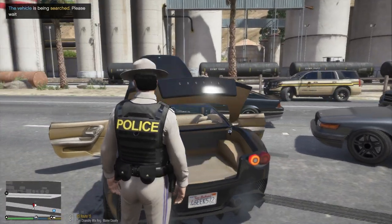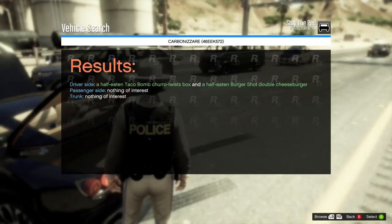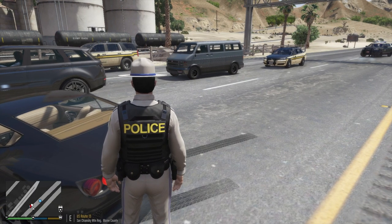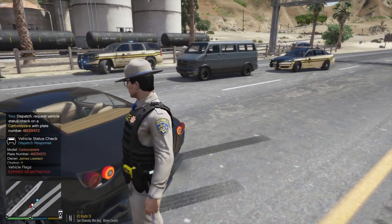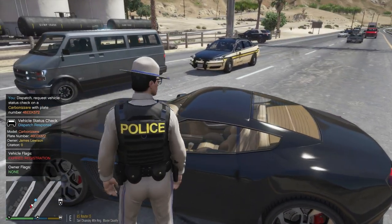I'm gonna go ahead and search this vehicle, run a plate on it. Alright, he had a half-eaten taco bomb and a twisted box, a half-eaten burger shot double cheeseburger on the driver's side. Nothing in the passenger side, nothing in the trunk. Okay, target vehicle license plate 46 Edward Edward King 572.